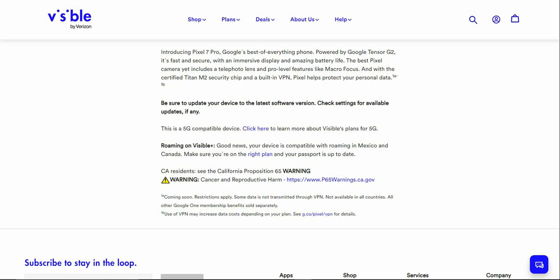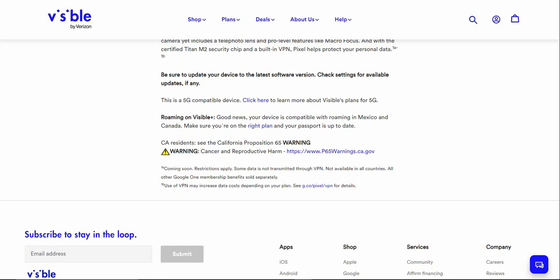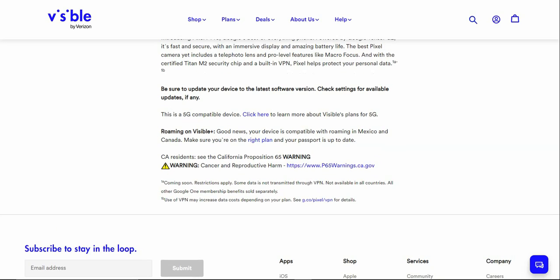This is a 5G compatible device. Click here to learn more about Visible's plan for 5G. Now, if you guys have the Visible Plus plan, y'all guys can roam, so that's very nice. It says, good news, your device is compatible with roaming in Mexico and Canada. Make sure you're on the right plan and your passport is up to date. Alright, very nice there.